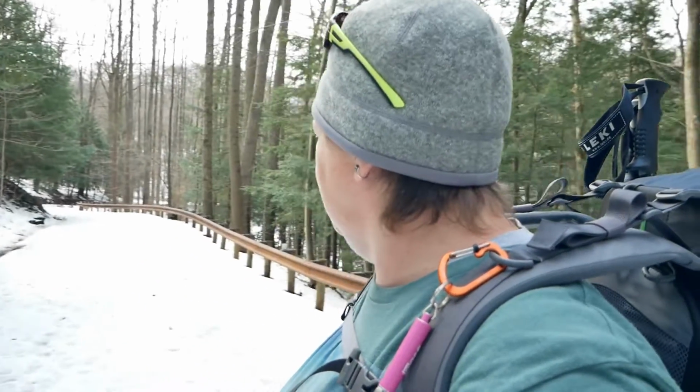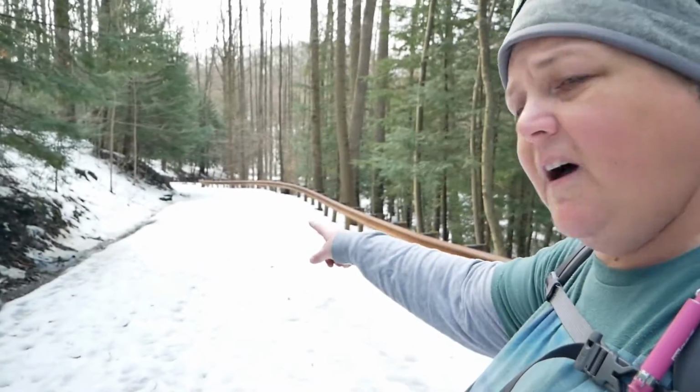I wanted to have something small and lightweight, especially with all of this ice, and the trails are all icy. I don't know what the conditions down here are going to be like. This is my first time at this location in the wintertime. I'm usually here in the spring.